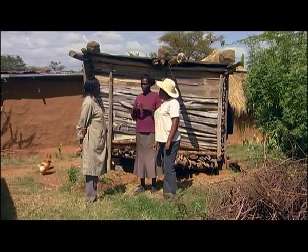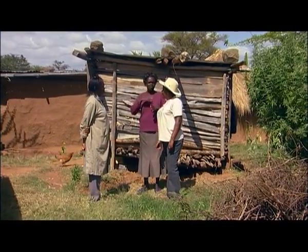Alice has 10 layers at the moment. If fed correctly, each chicken should lay one egg each day. When you hatch your chicks, how do you feed them? How do you make sure they start life strong?